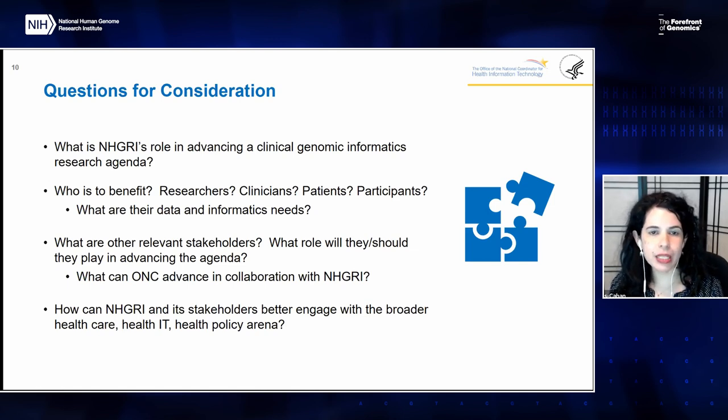And then how to best engage other stakeholders. And for example, what role can ONC play to help advance informatics needs that are identified today and that were identified yesterday? And how can NHGRI engage stakeholders better?